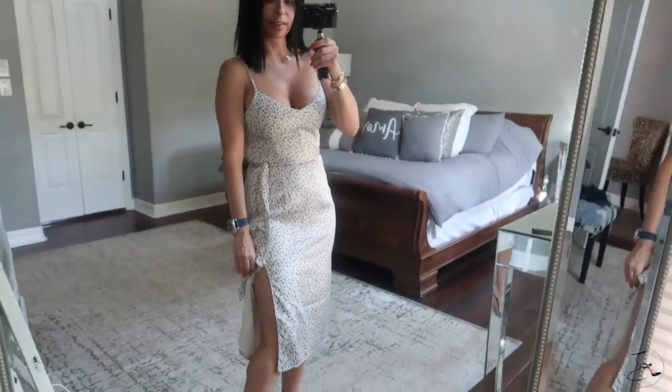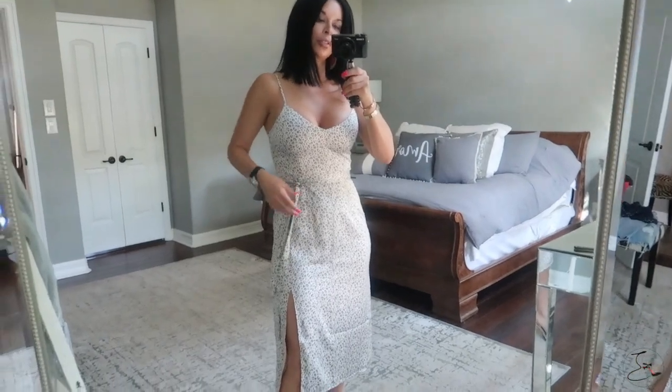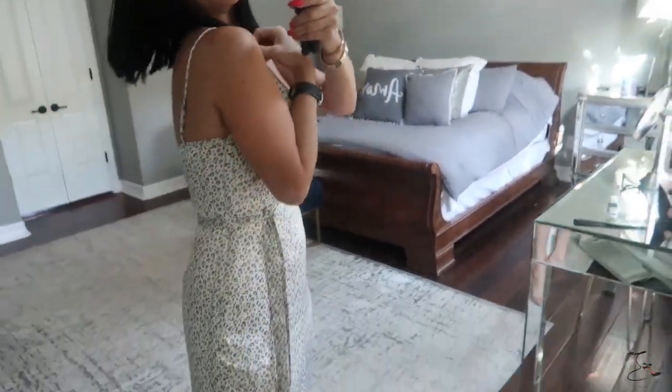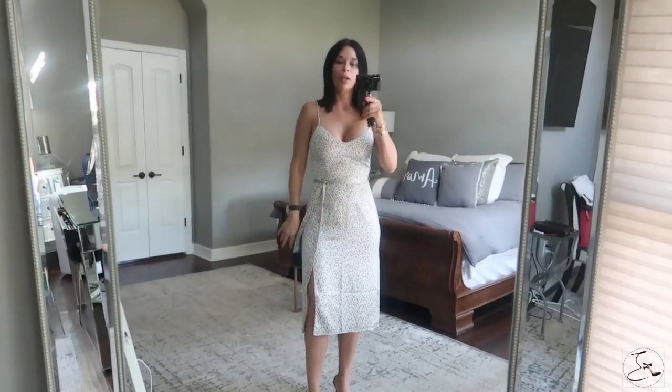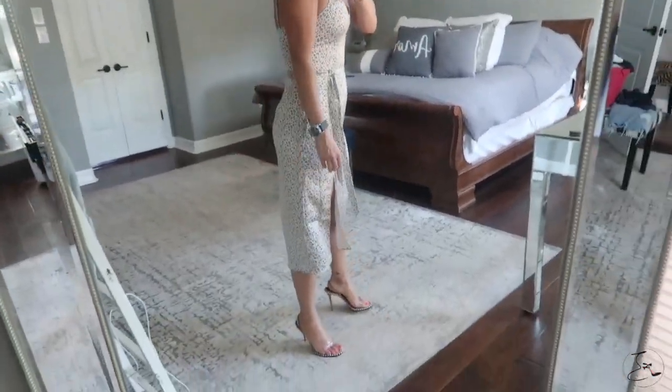It has a really pretty slit, and it has a side zipper with a really cute belt to cinch the waist. They do have adjustable straps in the back, so you can bring this up if you don't want to show too much cleavage, but it's very, very comfortable. It's a really pretty dress to wear out in the evening or a nice dinner, and you can maybe throw on a little sweater or a little shawl over it.